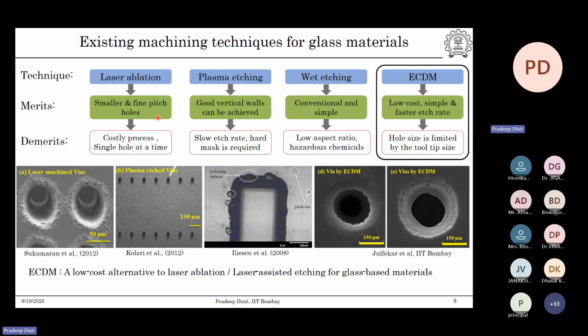We already know that techniques like micro milling and micro drilling, which we typically use in mechanical engineering, are not going to be helpful, because the moment they touch any kind of mechanical force, glass being a brittle material is going to break very quickly. So what are the ways? The industry is relying heavily on the laser ablation process. They are using laser ablation or laser-assisted chemical etching to create this kind of feature.